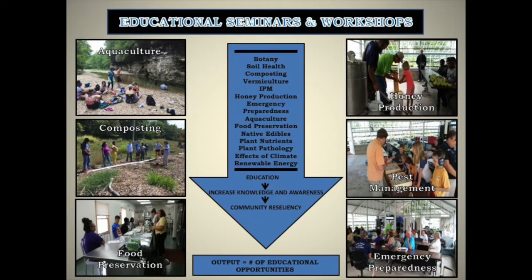And some of these kids have never been in water outside of a pool or a bathtub, so it really opened up their eyes to a lot of things, and it sparked their interest in a lot of different things that's going on. Seeing the composting picture, we teach people how to compost and recycle the nutrients that are in everyday things that we throw away. Food preservation, how to extend your harvest beyond the season that you can harvest from your plants.